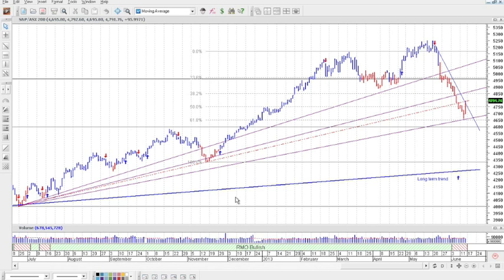We can see here the XJO shows a period from July last year through to current, and we're currently in a long-term uptrend. We can see this bottom blue line down here. This is the very long-term trend that the XJO has been following.